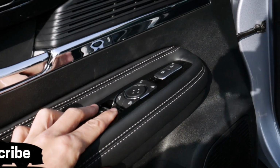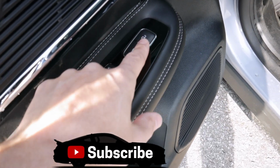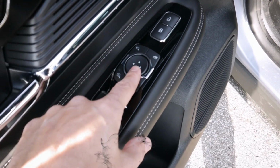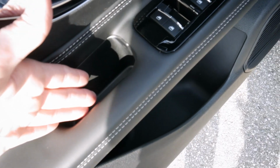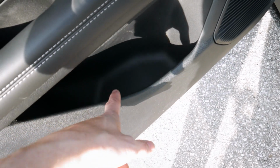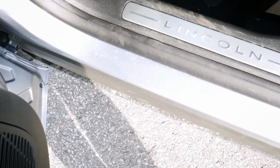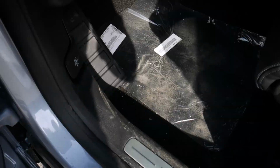And then taking a peek along the very top there, we do also have a series of other options. So we can lock the doors. We can power fold the side view mirrors, adjust our side view mirrors there, window up and down. We've got a little storage cubby there, as well as a little storage cubby along the other part of the door there. Moving inside, the Lincoln vehicle does have our welcome lighting, but we do have a little Lincoln scuff plate there along the side.